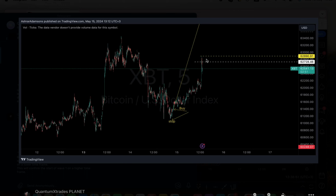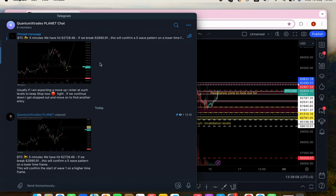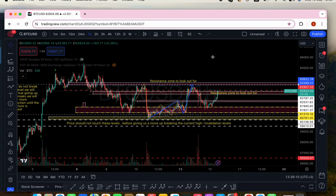What I'm looking forward to on a lower time frame is breaking 62,890. If we break this current high, then it confirms that we are likely to make a small retracement and then continue upwards on the road to 66K. I hope this makes sense. If it doesn't, please join Telegram and check the screenshots. All right, let's continue here.